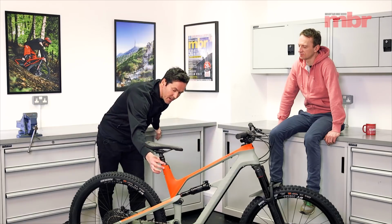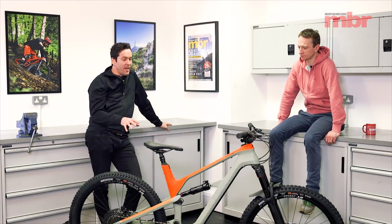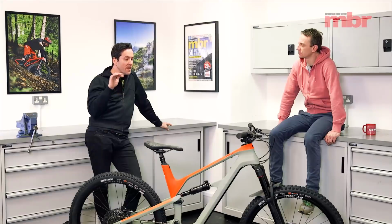And it's got a little rubber bung on here, just to keep the dirt out and stuff. But the biggest thing that it's taken from the Sender is the suspension rate. So the bike's pretty supple at the start, a bit more mid-stroke support, and then it's rampy at the end.